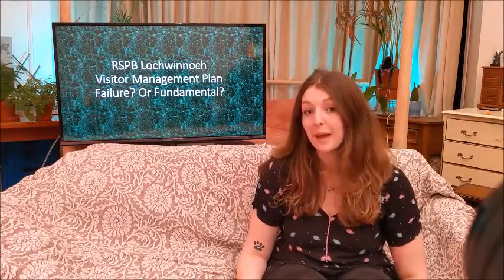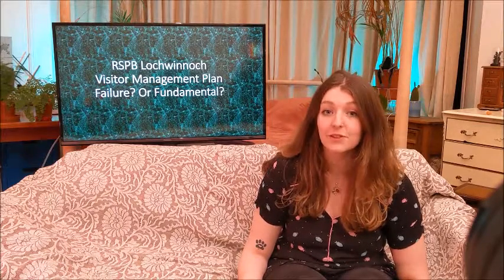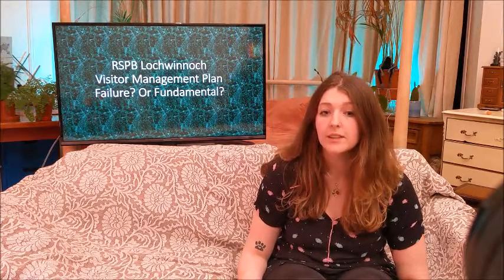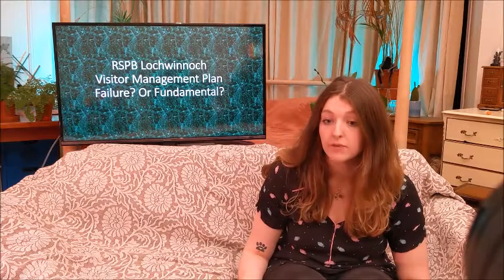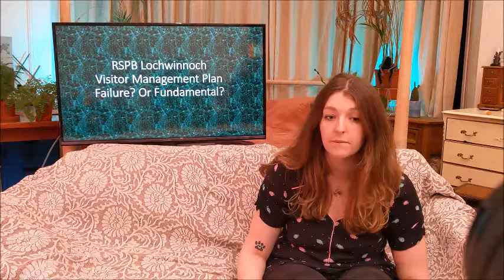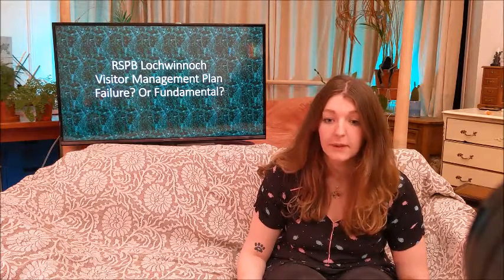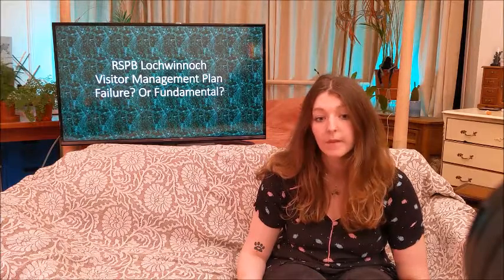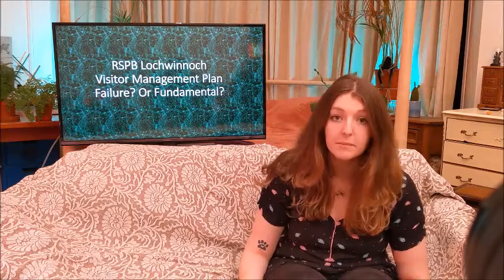Overall, Lochwinnoch's visitor management plan is appropriate, well structured and well targeted as far as visitor research indicates. However, it is evident that visitor research is not currently sufficient. The plan could improve with a greater focus on public outreach. Firstly, more extensive public surveys could improve the quality of information available. Second, increased outreach could reduce negative behaviours. And finally, a greater online presence could encourage increased visitation. All of these can be seen in the Brecon Beacons and the 5 Lochs management plan.